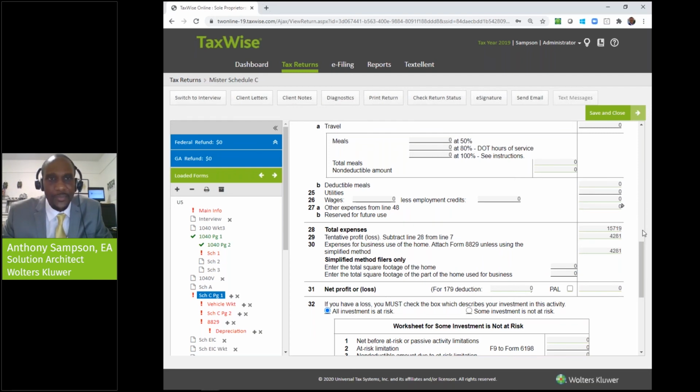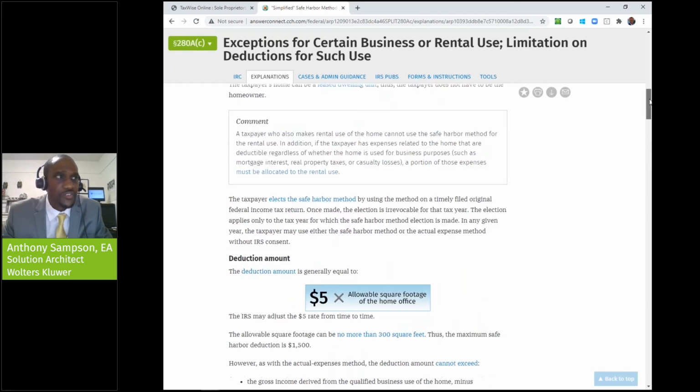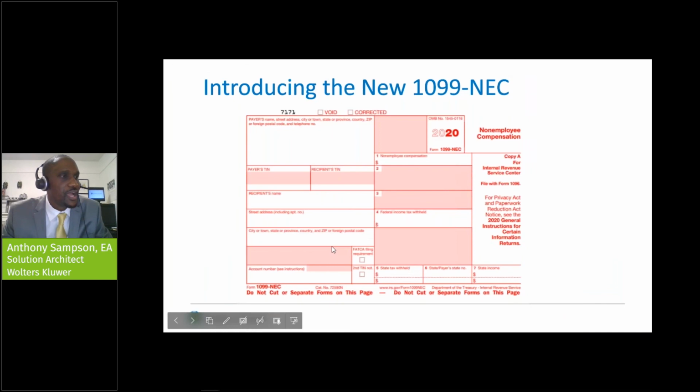And one of the ways I was able to capture this information is by utilizing our CCH Answer Connect tools to research these various items that I need, utilizing Answer Connect exceptions for certain business use or rental use or limitation deductions for business use of the home. So a lot of this information was found in our CCH Answer Connect product. If you want to learn more about these items, I didn't have to take any other webinars, which you can, but you don't have to. You can capture this information from our CCH Answer Connect, or if you want to take another webinar, on our CCH CPE link.